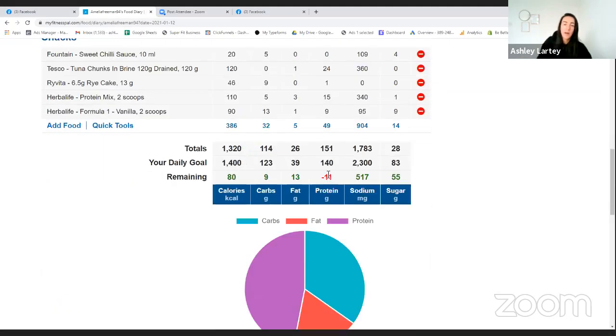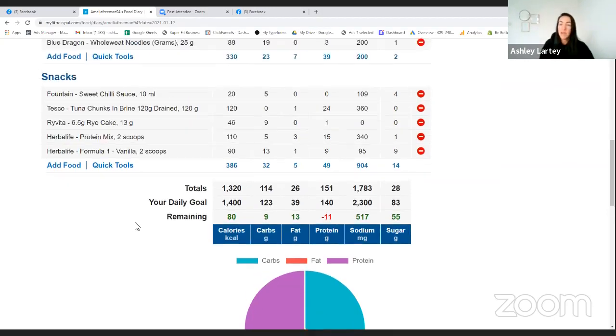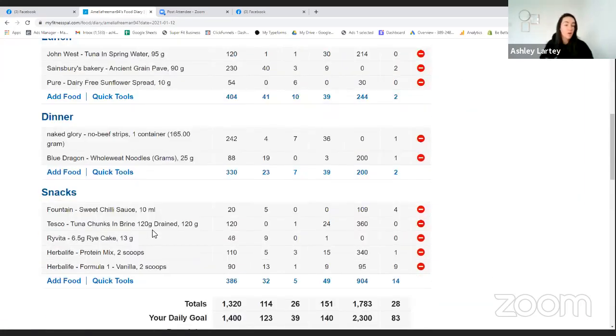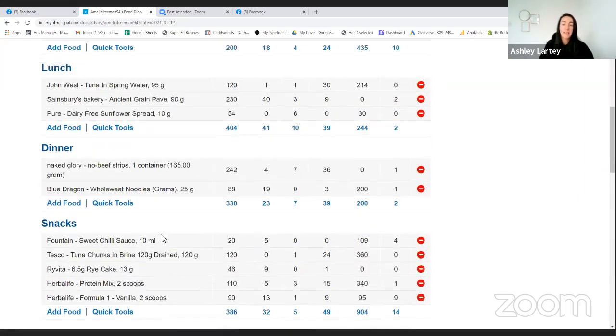Where does that leave me? Lovely. So I've got 9 grams of carbs left to play with. I'm over on my protein. I've had 1,300 calories, got 13 grams of fat. So I'm well within where I need to be. Shake, snack, lunch, another shake and dinner. And for 80 calories, I could probably fit in another snack there as well in the evening. So that is a whole day made up, 1,300 calories, so much more food than you would believe for 1,300 calories.